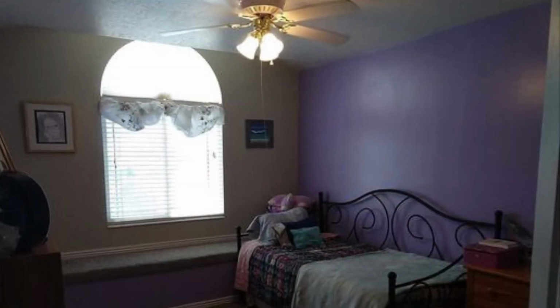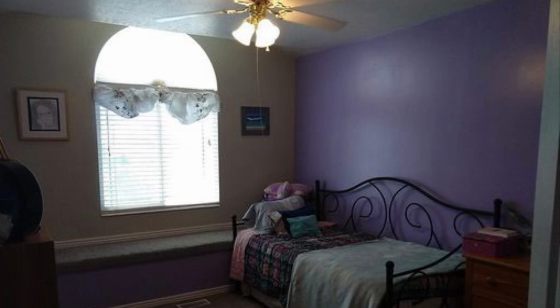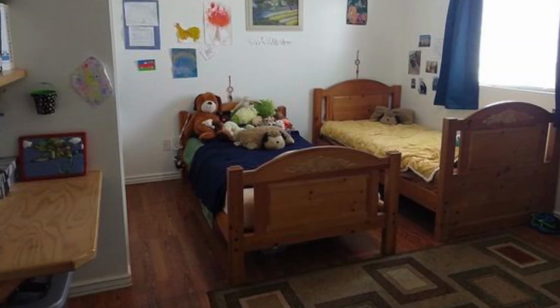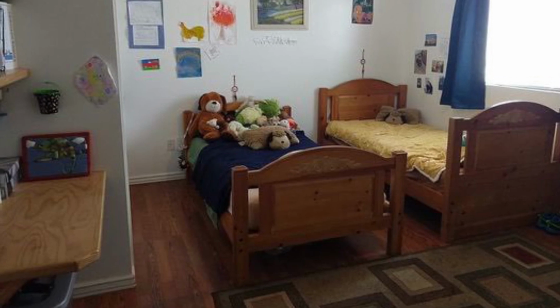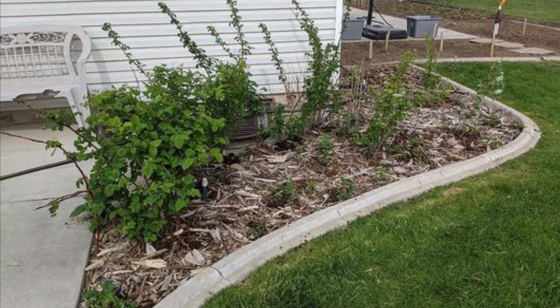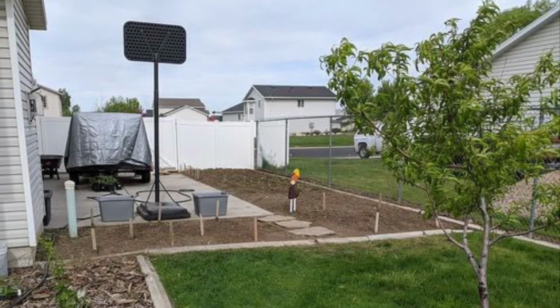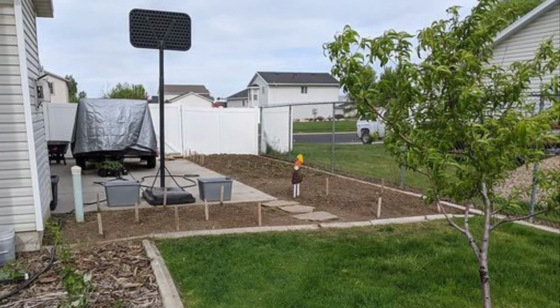5-bedroom, 2.75 bathroom, 2,830 square feet on 0.35 of an acre with a park-like backyard. This house features a two-car garage, a shed, a garden area, 9 fruit trees, all bearing fruit. Amazing room for food storage, jetted tub, large laundry, and craft area.